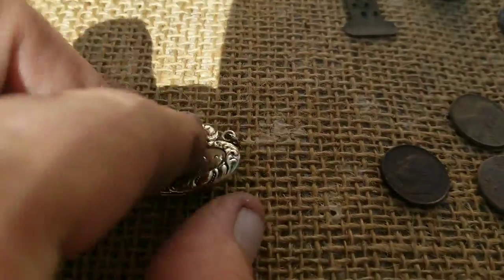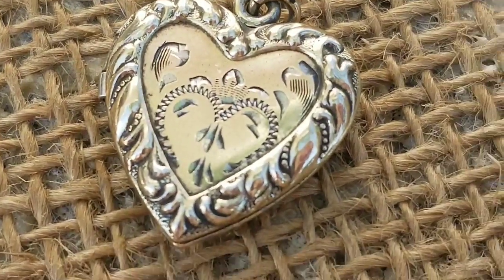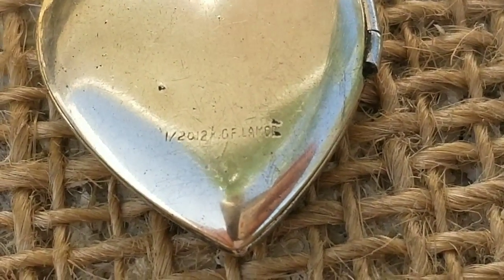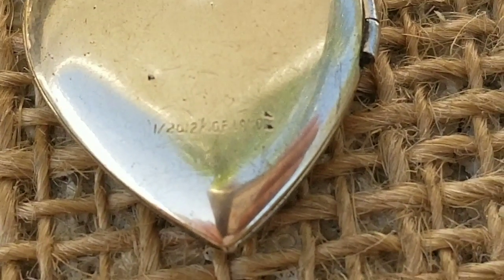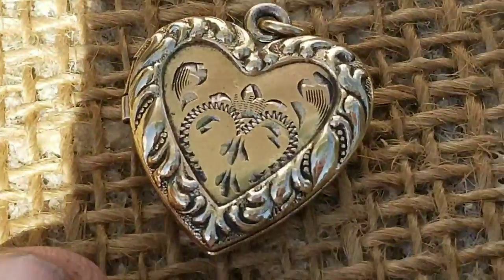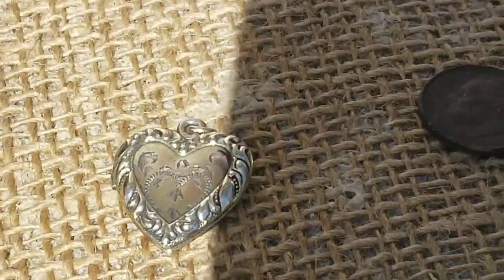It's got a super pretty design on the front here. See if I can zoom in on that. Very nice. And on the back, hard for you to see probably, it's a 1/20th 12 karat gold fill Lamod, L-O-M-O-D, but that's gold filled. So this is my first gold of the decade. Awesome stuff. Happy to get it rolling like that.